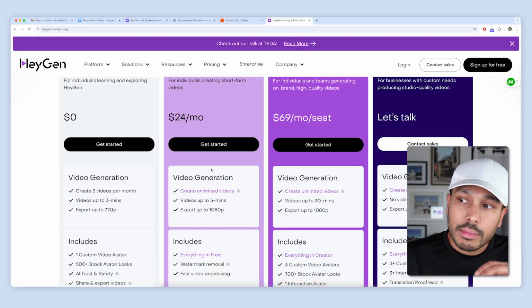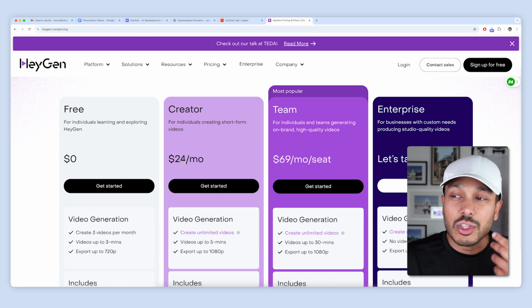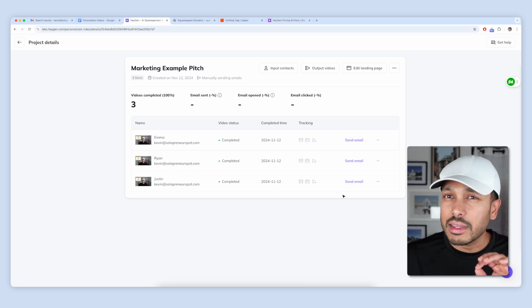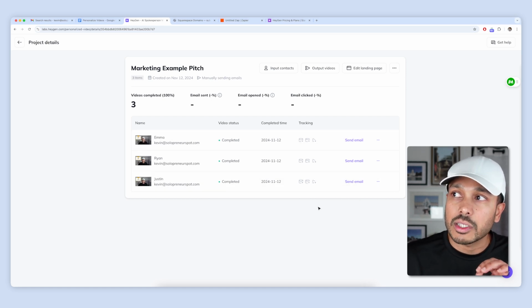But if you want to be able to send unlimited videos, then you need the creator plan and it's only $24 a month for unlimited videos. So there's no limitation on how many emails you can send. And we'll get to the email sending part after I show you how to set up the email in the landing page. But there's no limit to the number of emails you can send.